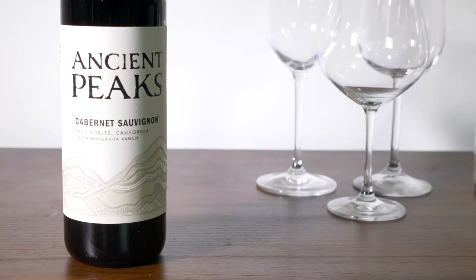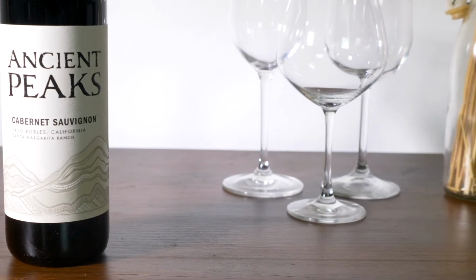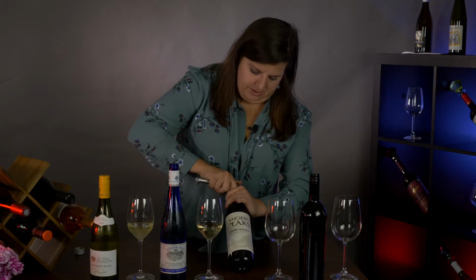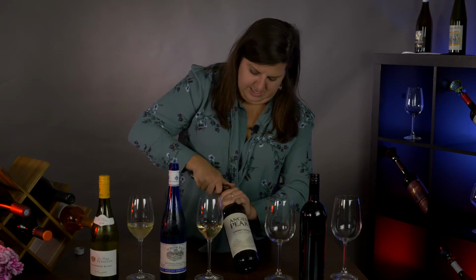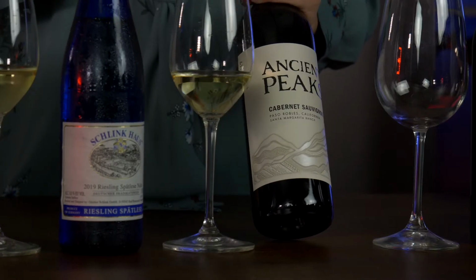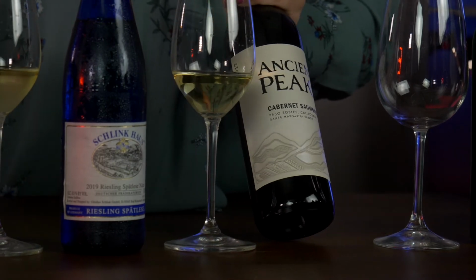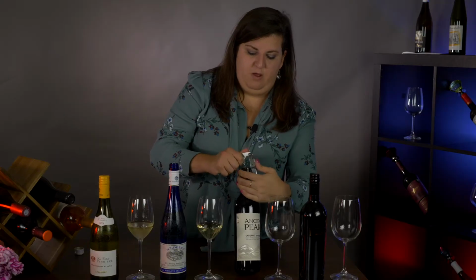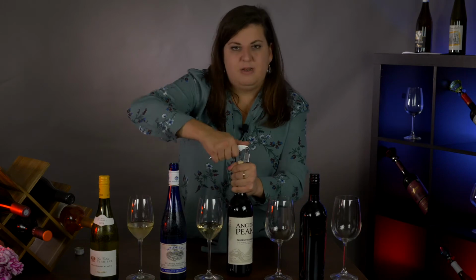It's from Ancient Peak, so Paso Robles. So a little bit farther south from San Francisco. But I really enjoy the wines coming out of Paso Robles. Just great value. They take such good care of the grapes and the expressions are there. 79% of this wine is Cabernet Sauvignon, while the remaining is their supporting grapes of Petit Verdot, Merlot and Cab Franc. So kind of a little bit of a Bordeaux blend, but as I said, Cabernet dominant.